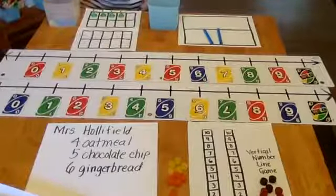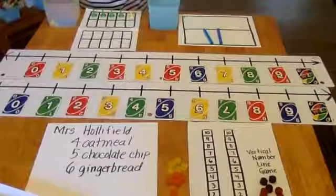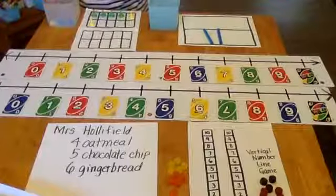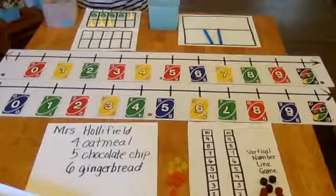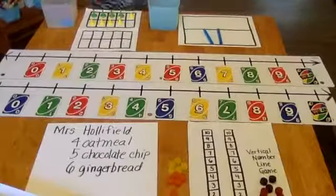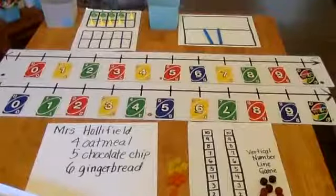That's good. Then she's got 5 chocolate chips. So I'm going to keep going. 1, 2, 3, 4, 5. Whoa. That's a lot of cookies. She's almost got a whole tens frame filled.